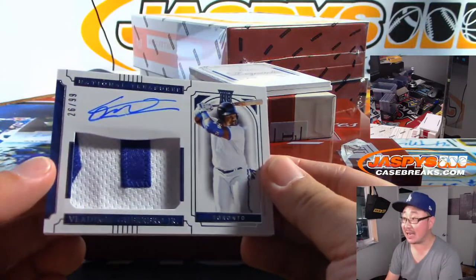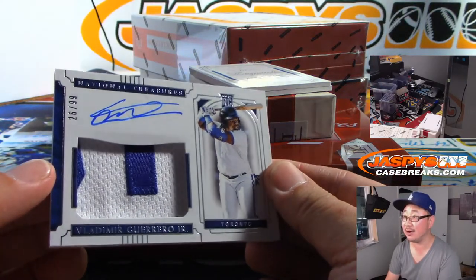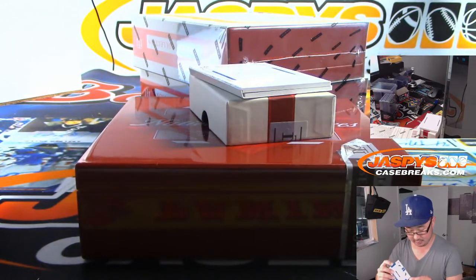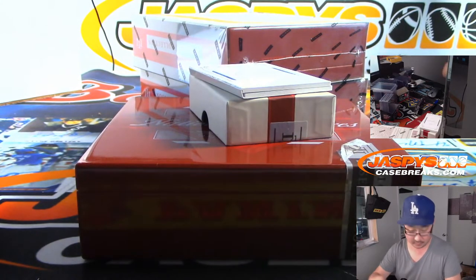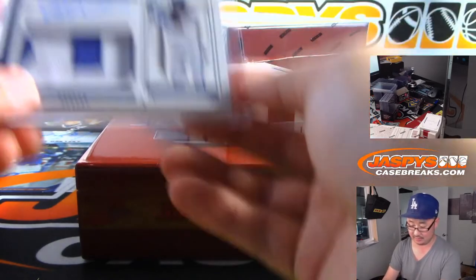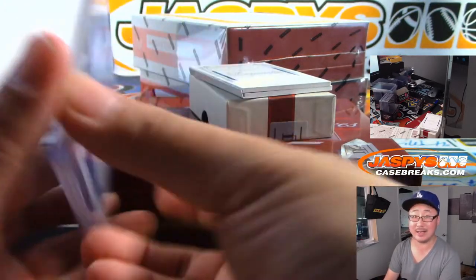6 out of 99, Vlad Guerrero Jr. Two-color patch and on-card autograph. That's Rick K with the number 6. First hit of the break for Rick, and it's a nice one.